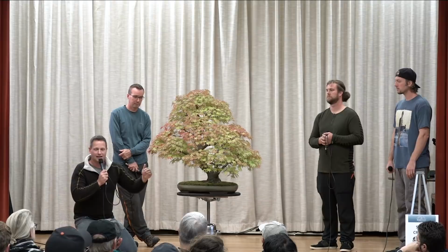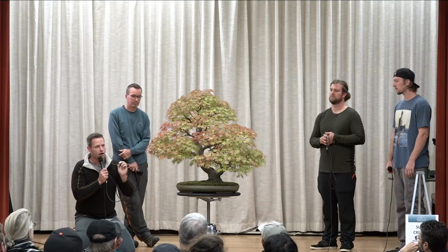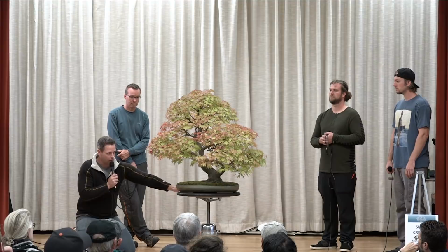And this tree, from the base, through the trunk, through the primary, through the secondary, to the tertiary, carries forward a concept that has a lot of continuity, a lot of intentionality, and it's about as well executed a maple as I think I've ever seen. And I've seen a lot of maples in Japan that are beautiful.